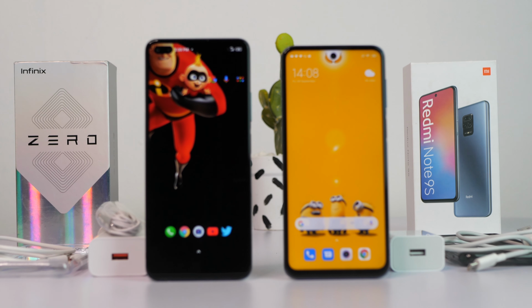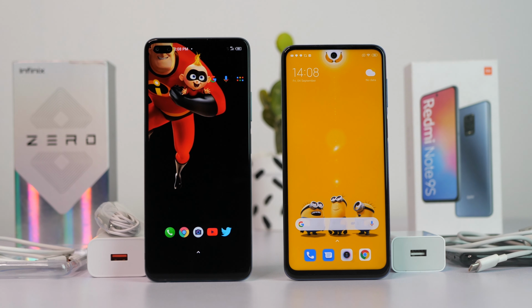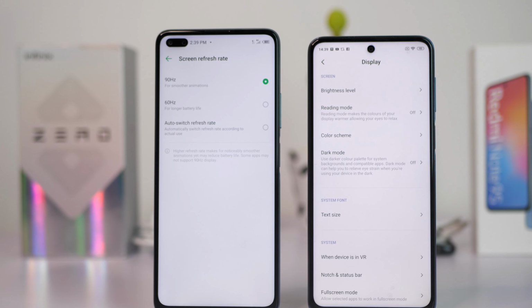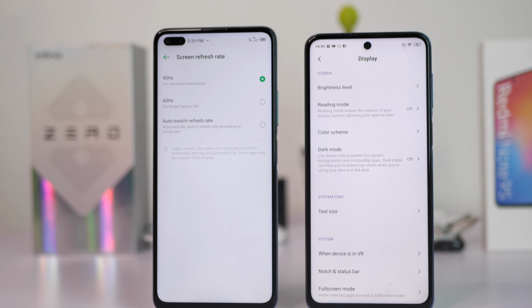Onto the display of these devices, down right I'll tell you the Redmi Note 9S has the much better display. Both devices have an LCD display with 1080p resolution, while the Infinix Zero 8 has a higher screen refresh rate at 90Hz and a 120Hz touch sampling rate. That is just about the only advantage on this device.